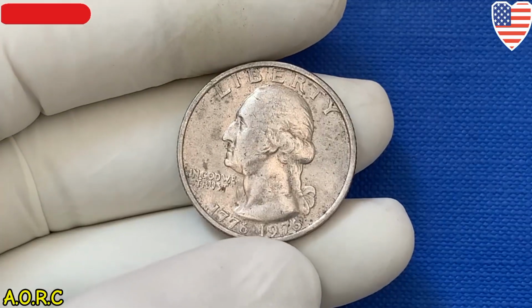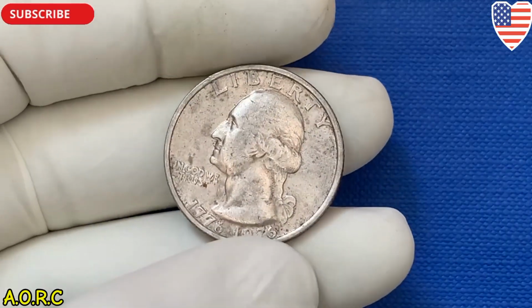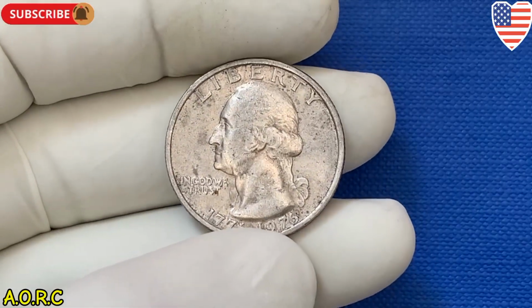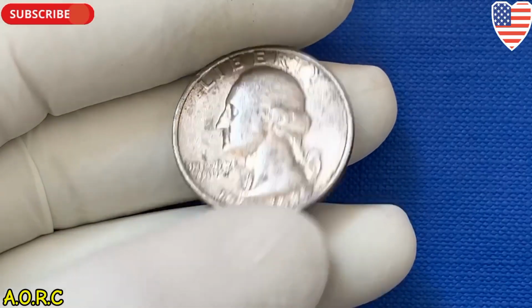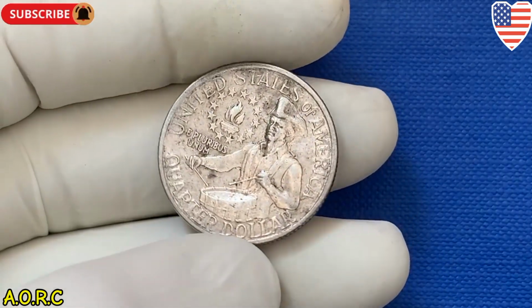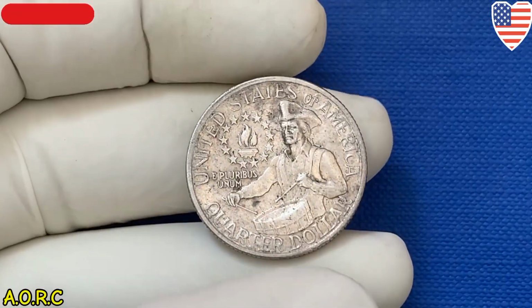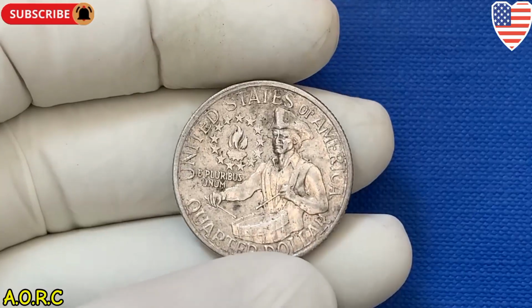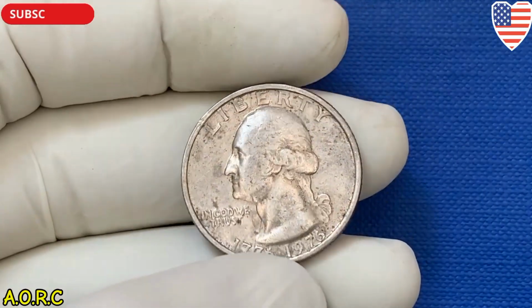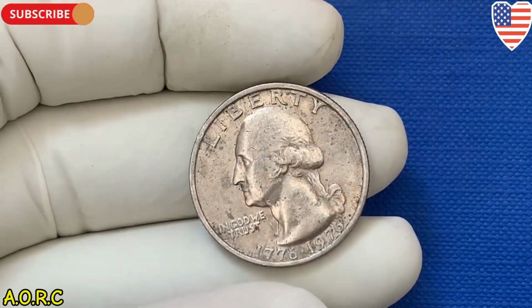Next coin is the United States Bicentennial Quarter, minted from 1776 to 1976, a remarkable coin that tells a story of patriotism, history, and artistry. This special edition quarter was issued to commemorate the 200th anniversary of American independence, making it a cherished piece for both collectors and history enthusiasts alike. Now, we'll explore the fascinating details of this coin and uncover why some of these quarters have fetched incredible amounts of money at auctions. Let's start with its unique design.